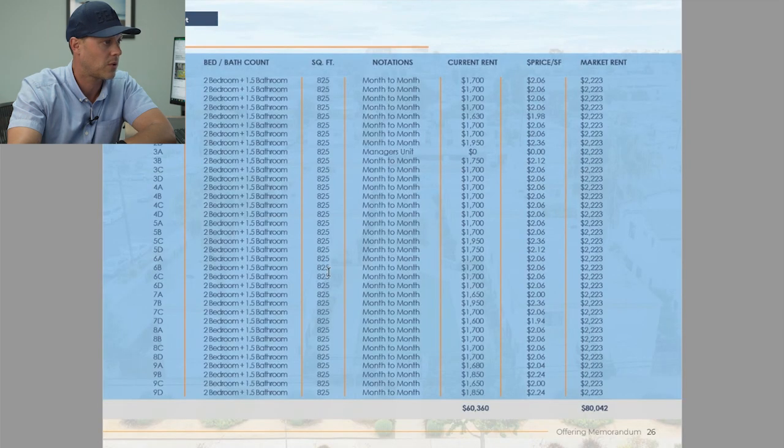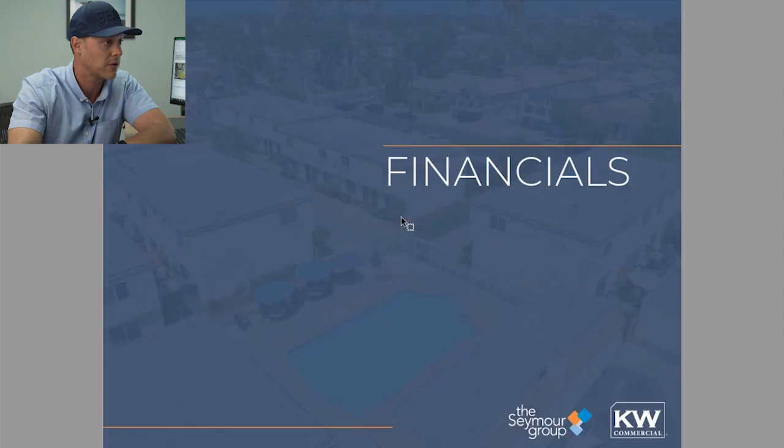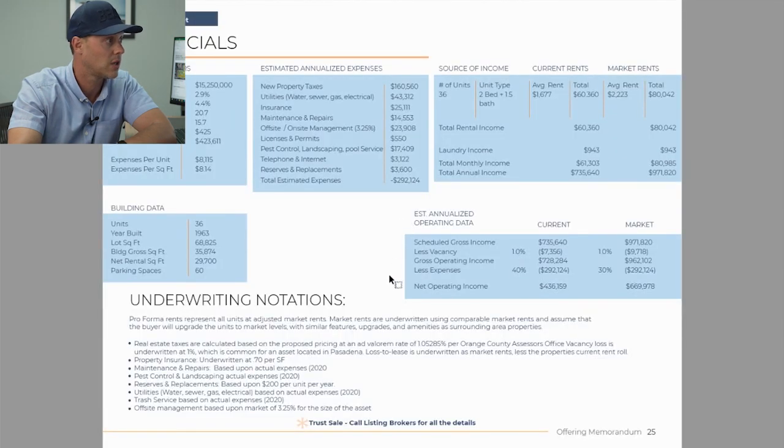Okay, here's the rent roll. They've got the manager's unit. The first thing that jumps out at me is that they zeroed out the manager's unit. The right way to underwrite it is you plug in a rent for the manager's unit and then you take it out in the expenses. So they might have either counted it twice or underwritten it incorrectly. That's the first thing that I would look at there.